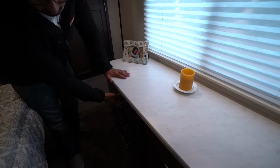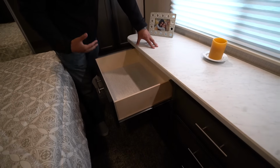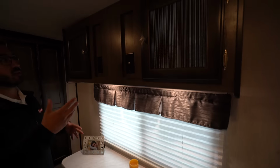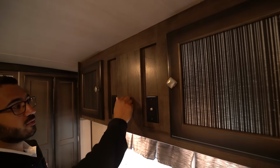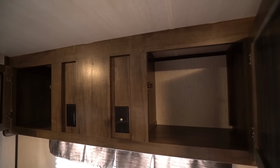Then right here at the foot of the bed, you have more storage yet. You get the big dresser. You have 6 drawers. As you can see, the drawers are very sizable. Again, larger than what you get in most travel trailers there. Of course, the window right here. And then up top, you have TV connections. You'd mount your TV right here if you want one. Connections on both sides. And then you'll see you have storage up top there too.